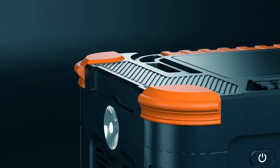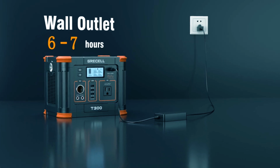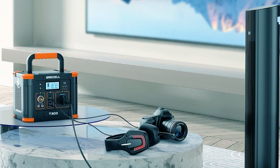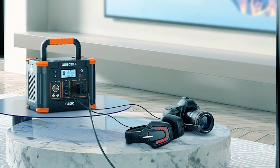It can recharge via AC, solar, or car outlet, and a built-in MPPT controller optimizes solar charging. Included are AC and car chargers, making it a versatile choice for those needing dependable portable power on the go.